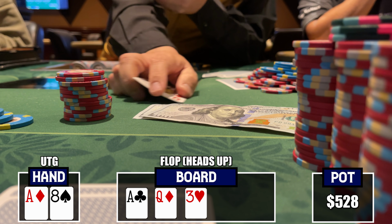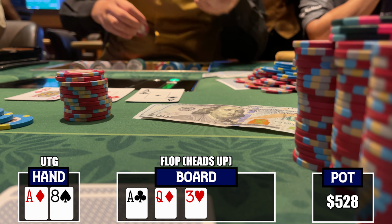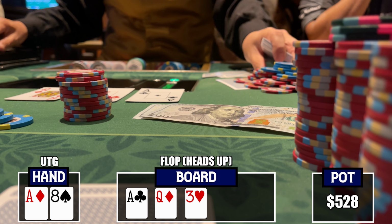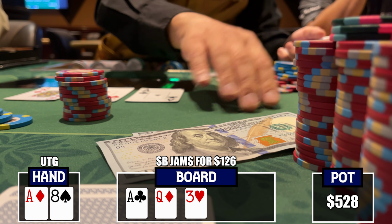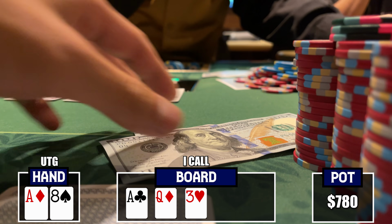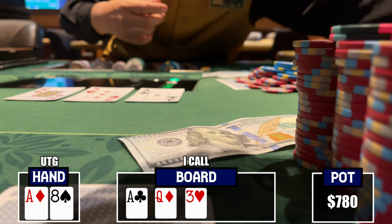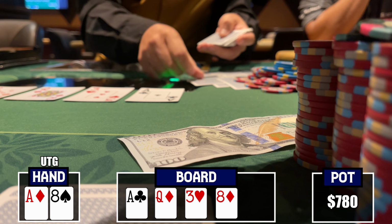The flop comes ace high. That's incredible. With only $126 behind in this player's stack, obviously we're not going anywhere. The small blind actually ends up ripping it all in. And yeah, we're going to call with top pair. This is one of the most ridiculous hand histories I've ever commentated on, but here we are. What the hell is going on? 132. Yeah. It's a mess. This is what happens at the Nugget.